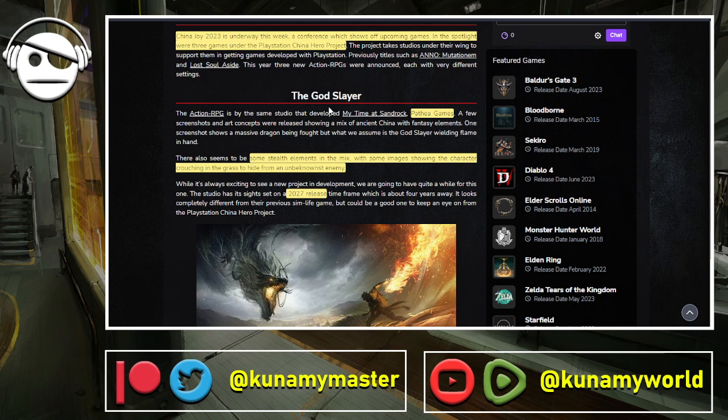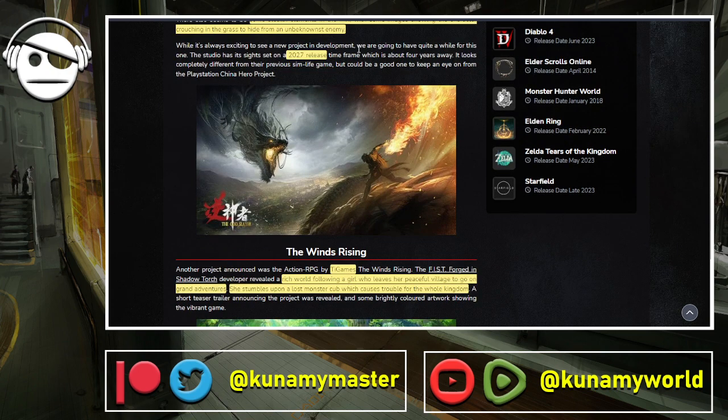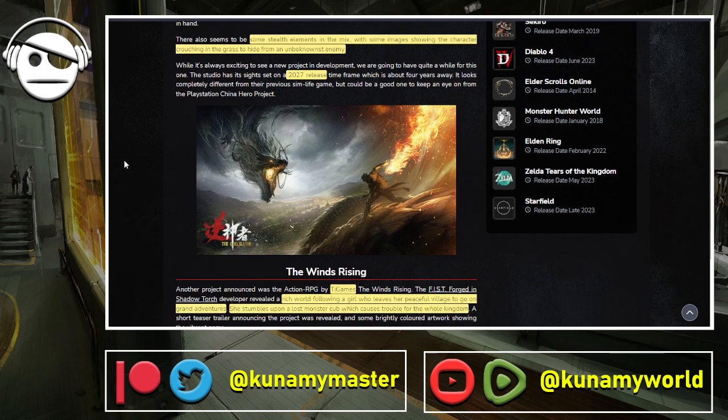One of these is Godslayer. We only have concept art for this one. It's made by Petia Games. It's supposedly going to get some stealth elements in the mix, with some images showing the character crouching in the grass to hide from unsuspecting enemies. So, an action RPG, and there is only concept art. This is one of the images. Seems interesting. Let's see how it goes.